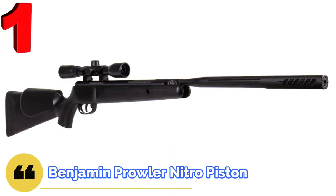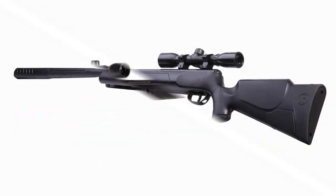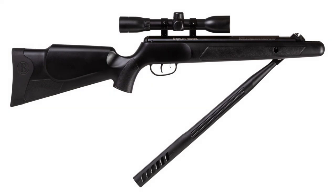First place. Benjamin Prowler Nitro Piston. The Benjamin Prowler Nitro Piston rifle is ideal for hunting small game such as rabbits, or for pest control such as getting rid of squirrels. The technology used in the manufacture of this rifle provides a smoother shooting action to humanely rid your home or workplace of pests. It is accurate and powerful.